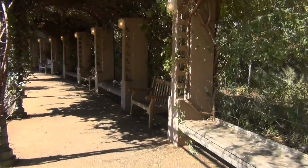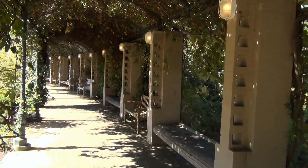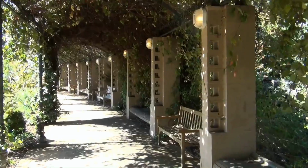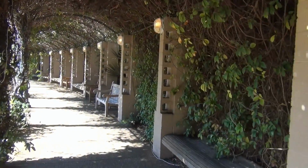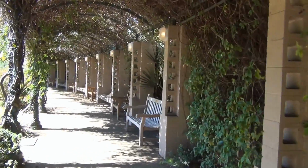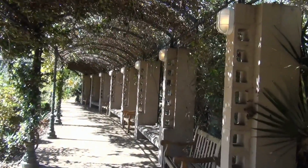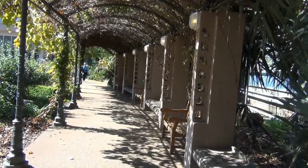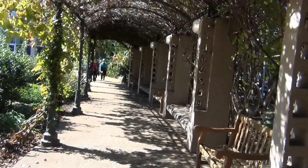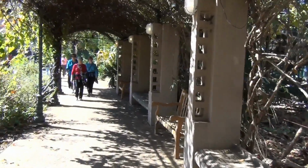Along here, there's lighting, so at night I bet you it's gorgeous. But all along here you have seating, and it's inviting, it's welcoming, it's soothing and relaxing. And you put up a covered structure, and then you start planting vines, and they just grow and create a covered bridge effect.